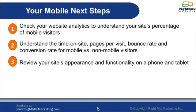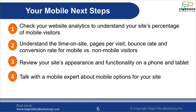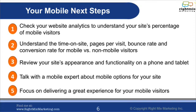Then actually do an experiment. Check your own site's appearance and functionality on your phone or tablet. Then talk with a mobile expert about the mobile options for your site. And at the end of the day, what you want to focus on is delivering a great experience for your mobile visitors. So that's the whole point of this.